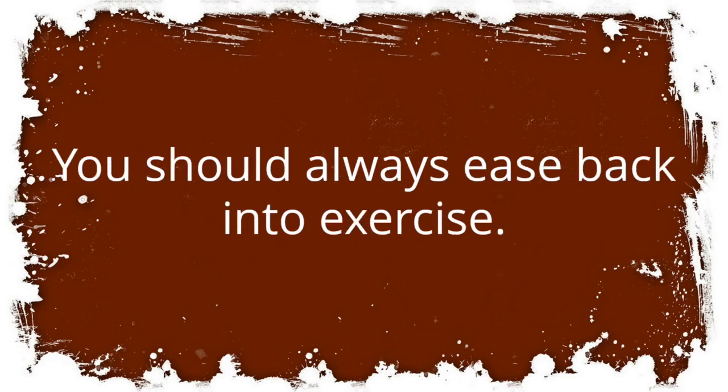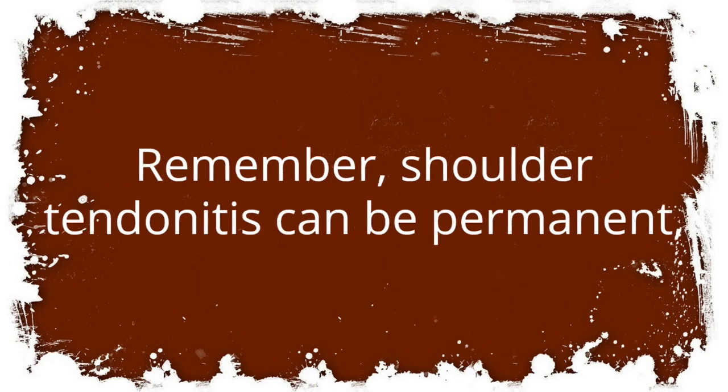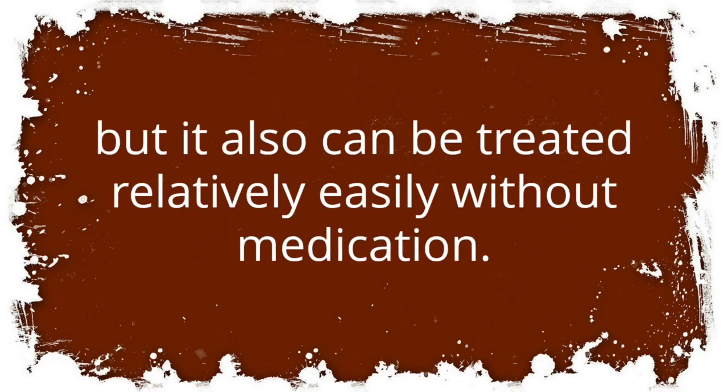You should always ease back into exercise. Make sure you warm up and stretch your shoulder for about 10 minutes before and after the activity. Remember, shoulder tendinitis can be permanent, but it also can be treated relatively easily without medication.